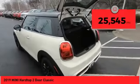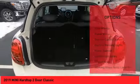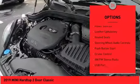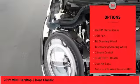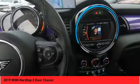This vehicle has less than 30,000 miles. Here are some of this vehicle's great options: alloy wheels, power mirrors, traction control system, daytime running lights, power sunroof, leather upholstery, heated seats, steering wheel audio controls, push button start, cruise control.